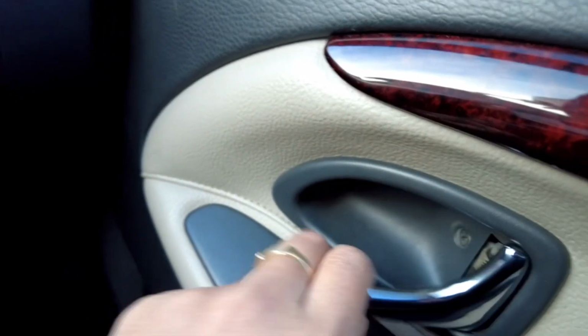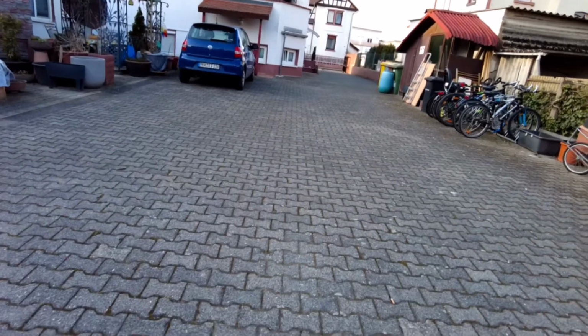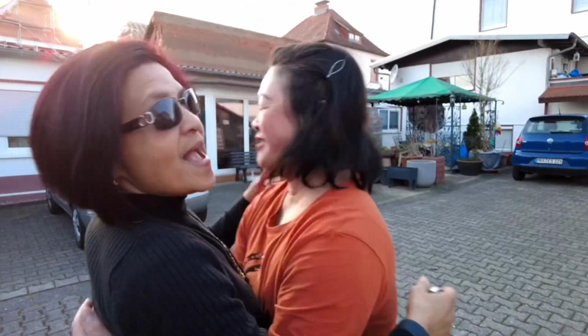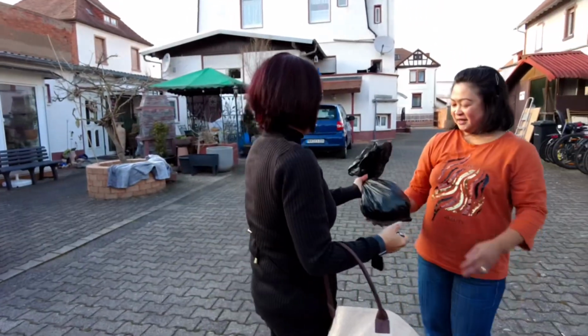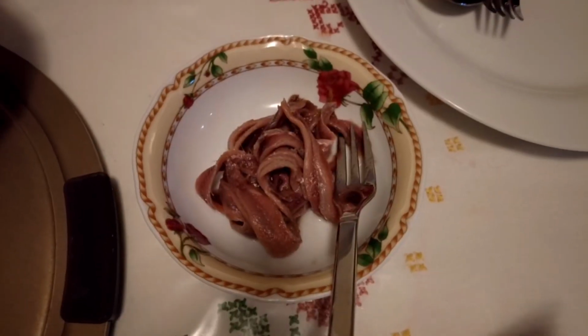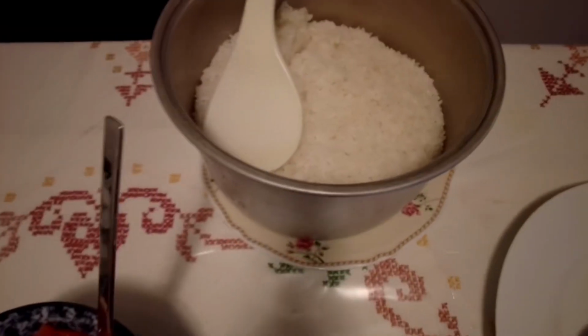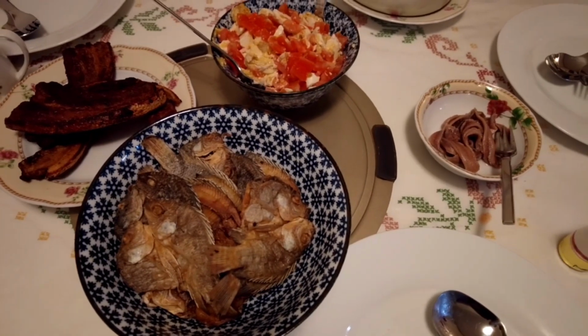We're here. Kumusta? Oh, nice to see you again. Here is the dried fish. Bulad. Salted fish, salted egg, dried fish, pork belly, rice, and then Filipino food. Thank you, Ate, ma'am.